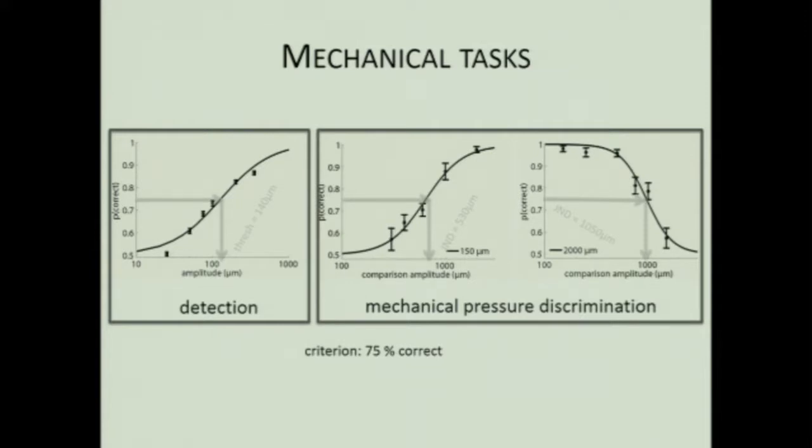So for the 150 micron standard, that means one of the stimuli is always 150 microns. The other one varies from 300 microns to 1 millimeter, right? And as the other one increases in amplitude, it becomes more and more different from the 150 micron stimulus, and therefore it's easier to detect it as being more intense, and that's why this goes up. The reason why this goes down is because the comparison now is 2,000 microns. As the comparison stimulus increases, it becomes more and more similar to the 2,000 micron stimulus, and therefore performance goes down.